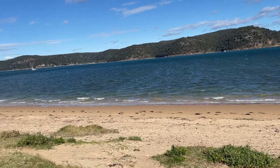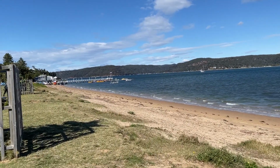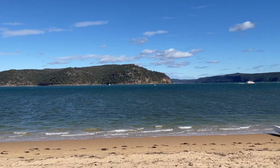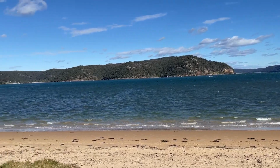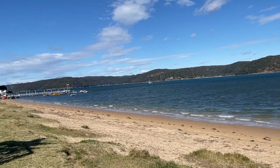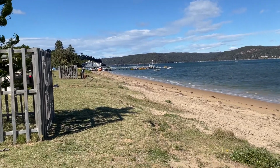And in the distance, that's West Head Lookout of the Ku-ring-gai National Park. And then you've got Lion Island to the right. Let's move on and go around to the ocean side where you see the Pacific.